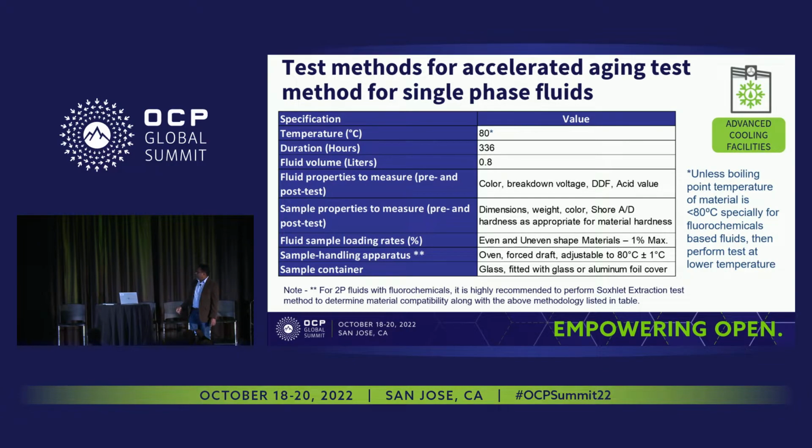So one caveat here is, this is actually for fluids which have very high initial boiling points, especially for single phase. Now, we know the industry is also using two-phase fluids. So if you set an 80 degrees criterion, the boiling points for two-phase generally would be close to 45, 50 degrees C. In that environment, we allow them to run at those boiling temperatures and do the evaluation with respect to compatibility for aging.